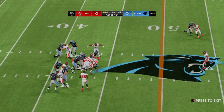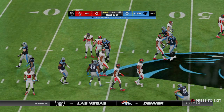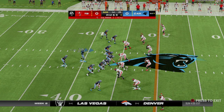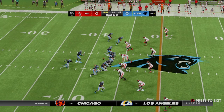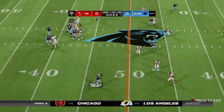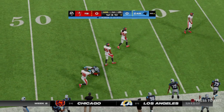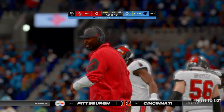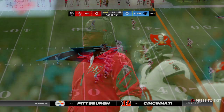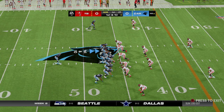Running game working. They'll stick with it on first down. He'll work his way up the middle for a gain of about 4 on second down. Back to throw. Green. That's going to be caught by Richardson. And he'll be taken down, but not before he works it past the 50. Give him 10 there. Good enough for a Panther first down. Clock rolling as we hit the midway point of this first quarter.